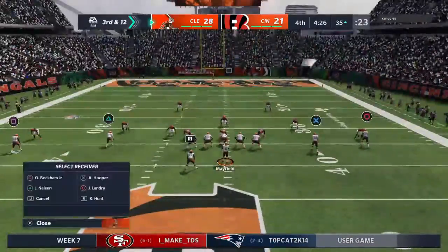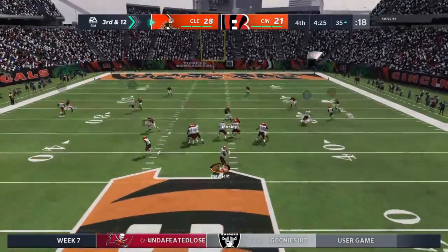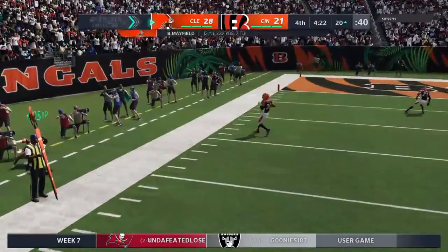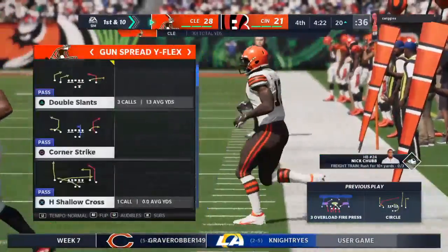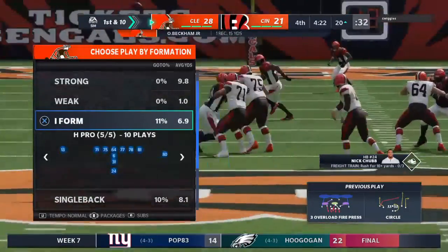The Browns on 3rd down. They've been good, 3 for 4 thus far. This is 3rd down and 12. From the shotgun, it's Mayfield. He finds Beckham, complete. And down to the 20 he'll go before heading out of bounds. That's his 1st catch so far. They've held him under wraps, but he's got a 1st down there.